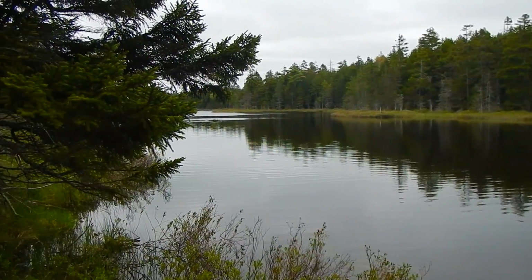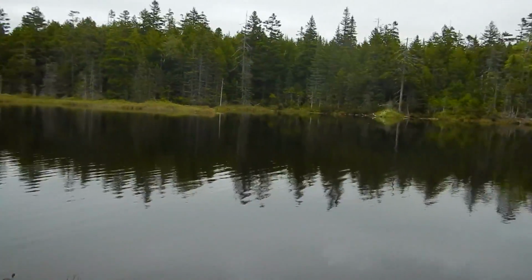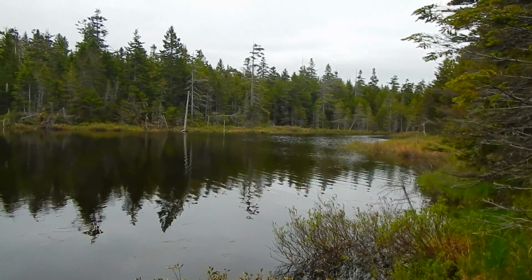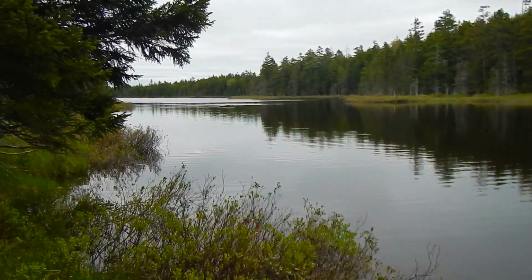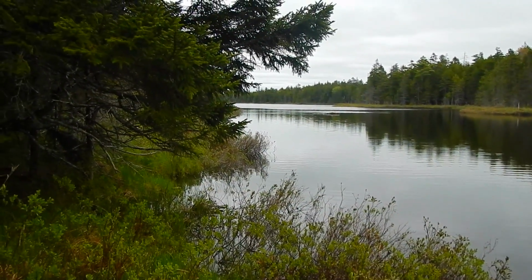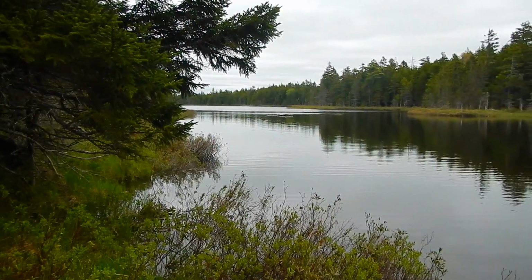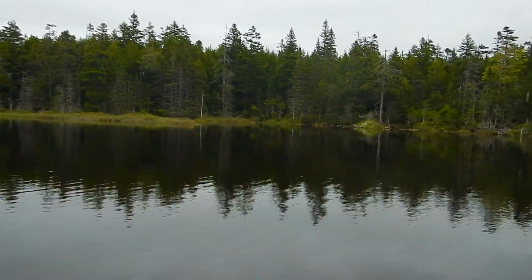Nonetheless, we have a really beautiful lake here. With any luck at all, we'll have a sunset tonight or a beautiful sunrise tomorrow morning to go along with this. This lake will also be our water source for tonight. We've got along a little bit of a water filter, but we've been assured by park officials this water is completely drinkable by either just boiling or a little bit of filtering. It is pretty nice water.